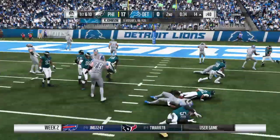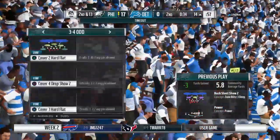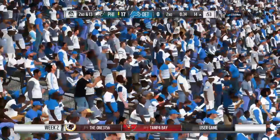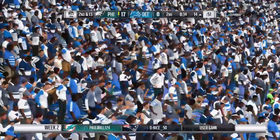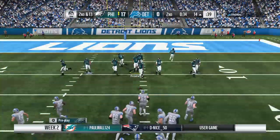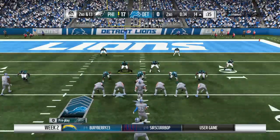And they'll go backwards here, losing yardage to the 14. And now the Eagles going to signal for a timeout, as the clock will stop with 34 seconds to go before halftime. That loss of 3, a rare stumble on a promising drive. Here's 2nd and 13.